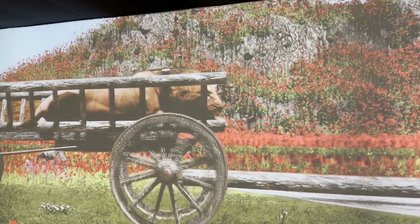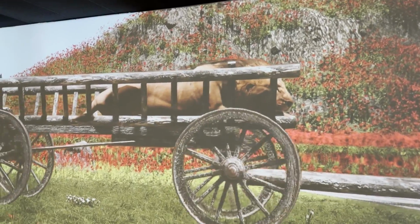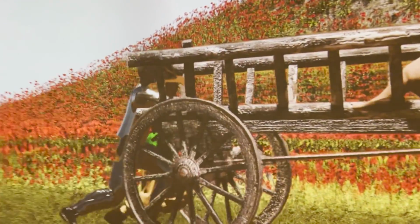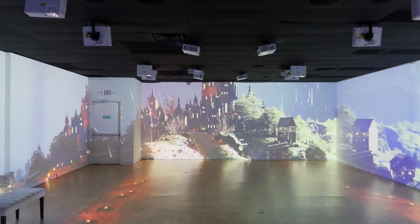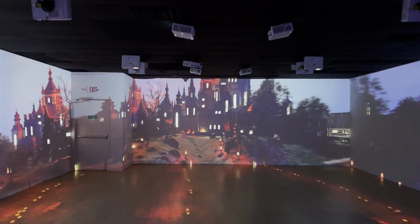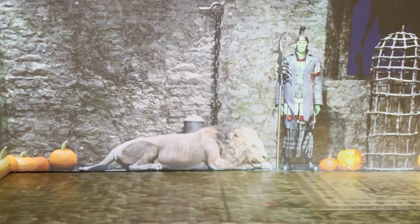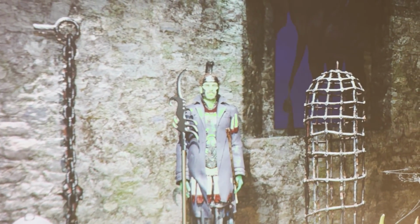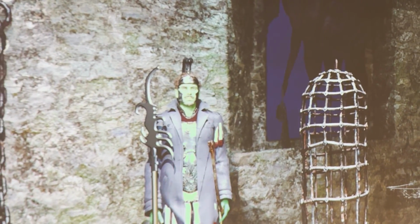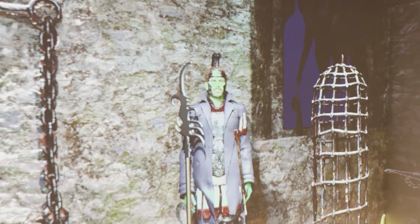That looks like Aslan after the White Witch has bested him. But no, it's the lion being pushed by the Tin Man and the Scarecrow? Whoa. Oh, snap! Dracula! Oh no, they've got the lion! This fella. What are you up to, Hulk wannabe?